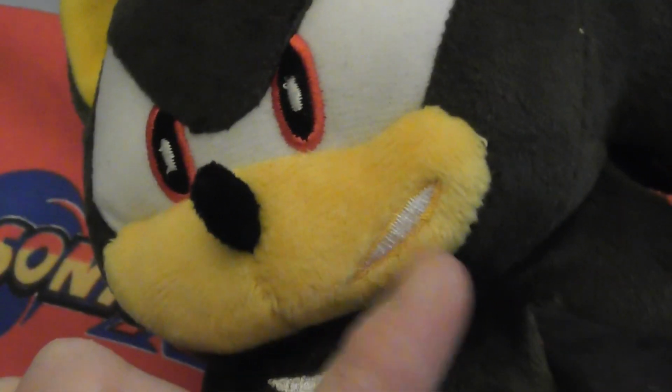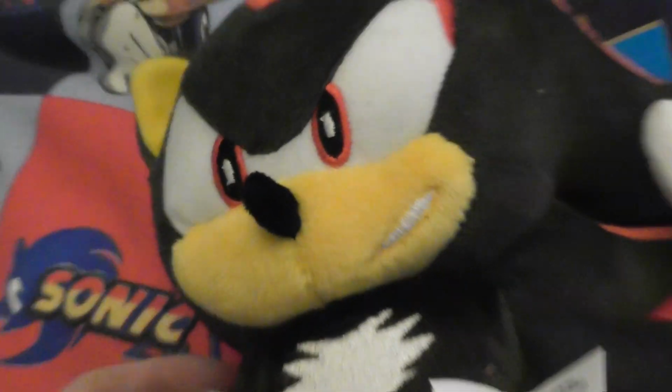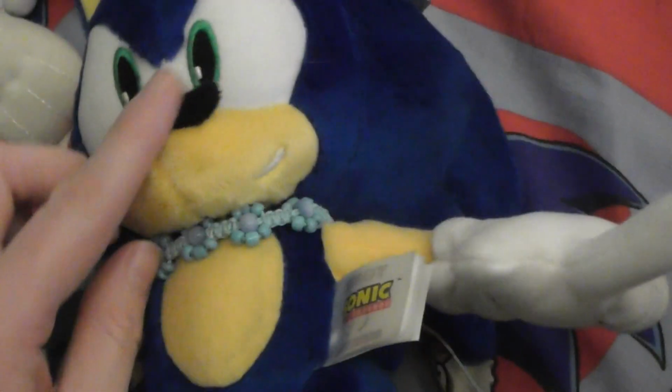But here you can actually see his teeth, which is very accurate. And this little chest fur here, which is a nice embroidered little piece. Here actually the arms are made out of the same felt, just like for Sonic here. I think it's too bad it didn't give him this same soft material as on his muzzle. But yeah, it is like that. And also his legs have this. Yeah, this is a nice Tomy Shadow.